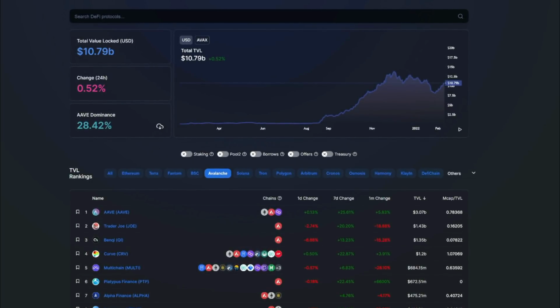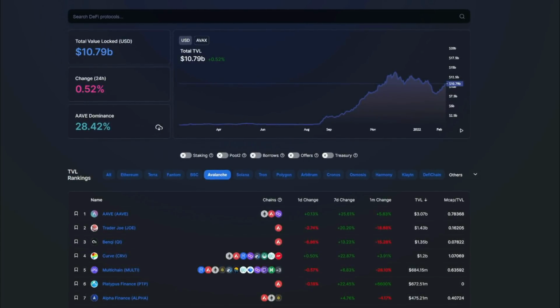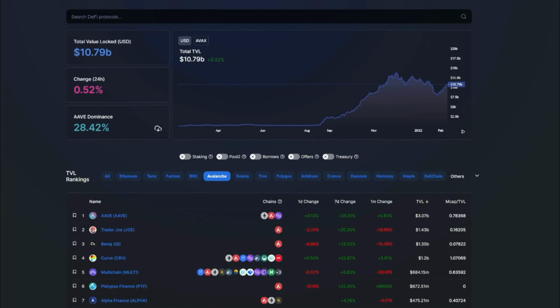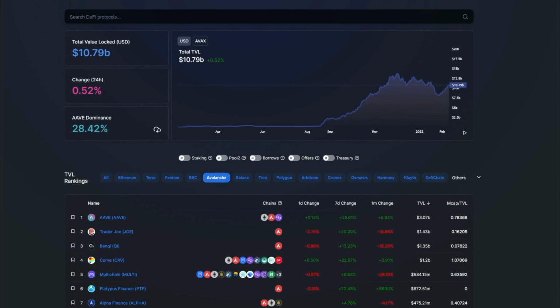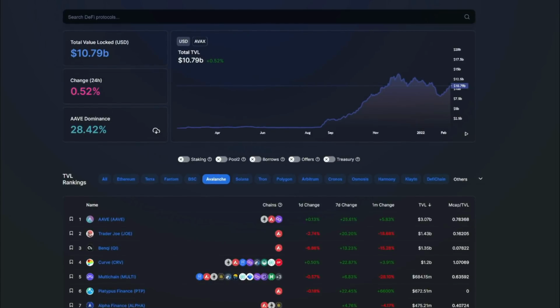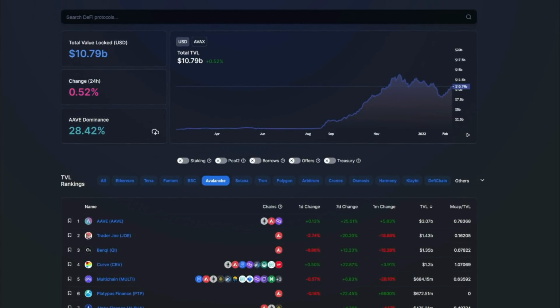Avalanche has the 4th highest TVL of all chains at more than $10 billion, and UST, believe it or not, is the 3rd biggest stablecoin after USDT and USDC. Also, it's the largest algorithmic stablecoin in all of cryptocurrency. And again, 2 high-quality coins, that's very important to us because we're likely to already have them.